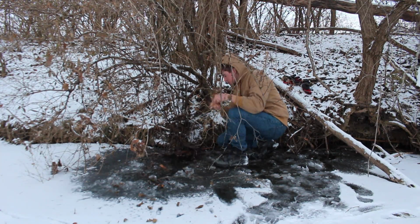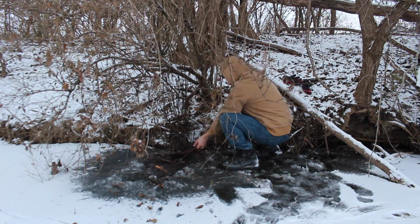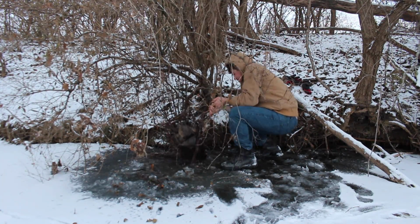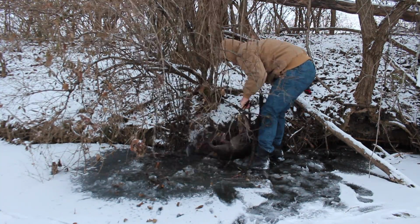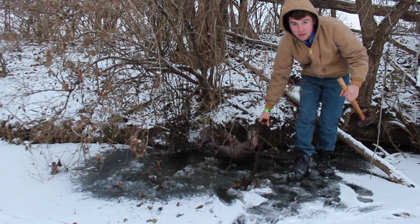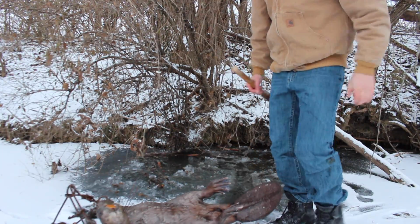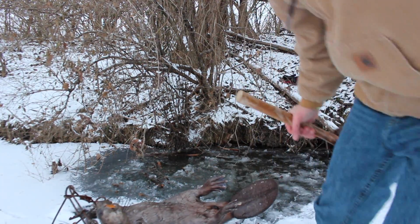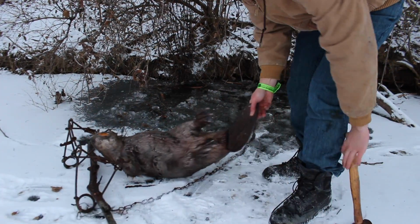Oh wow, this is a nice one, boys. Here we go, guys. That's what we're after right here. Big beaver. Man, is he a giant. Look at that tail on here. Put the camera down a little bit so you guys can actually see that, but look at this thing.